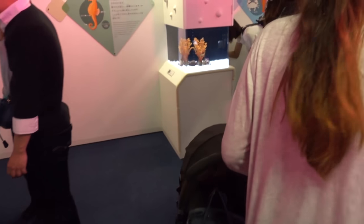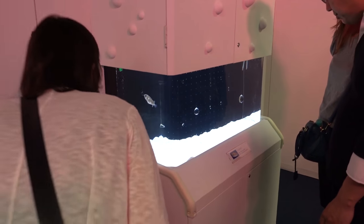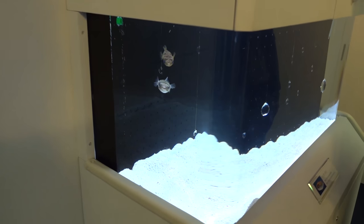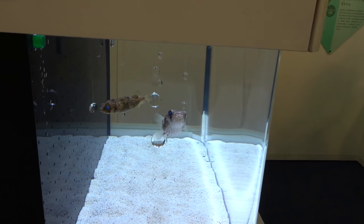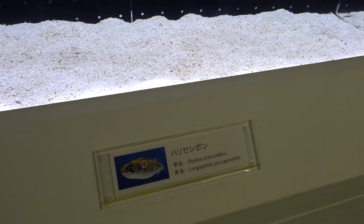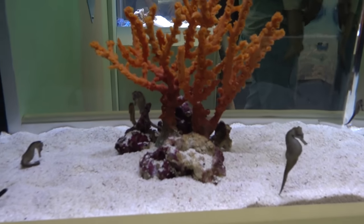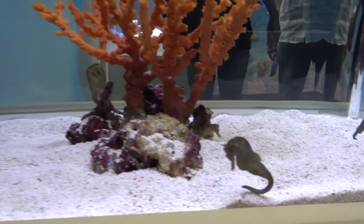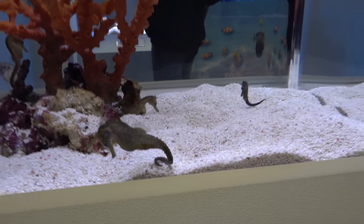I think this section is more geared toward the kids. We have porcupine puffers right here. I mean, they're playing fun little music as well. And they hang crystals in the tank. All spawning porcupine fish. Right over here, you see seahorses. Sugoi ne.